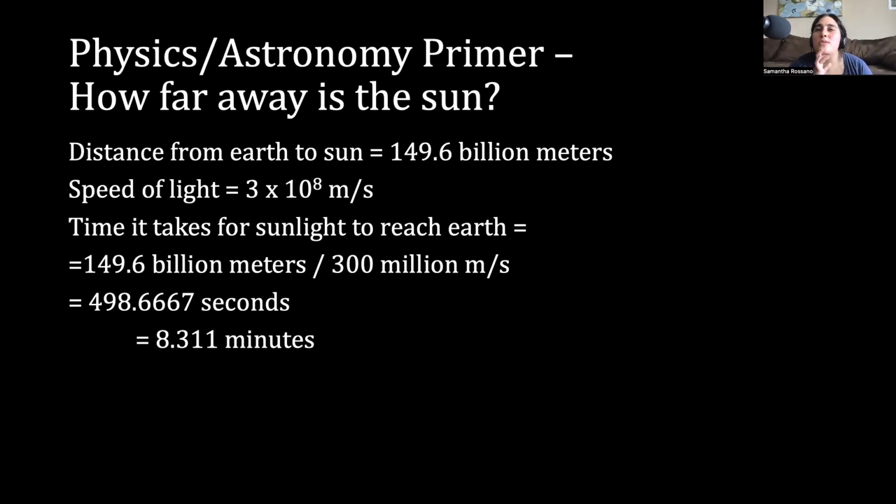And in a way, this is where it starts to get a little trippy, right? Because the light that we're getting from the sun is old. It's 8 minutes old, 8 minutes in the past, right? Because it took these photons that are hitting my skin, that are hitting my window right now, 8 minutes to get here from the sun. 8 minutes, right? So these are old photons from our closest star.